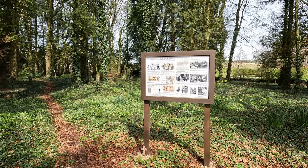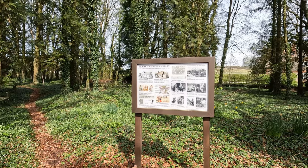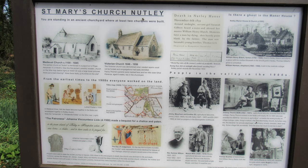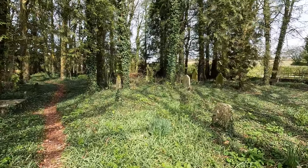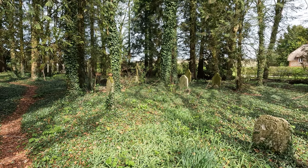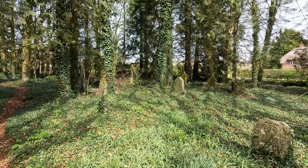And here we go. Now, an 1896 map shows that there was a church here called St Mary's Church, as well as a reference to a vicarage. And indeed, look, there's an information board. I'll put it up on screen. You can freeze it and look at it. A few graves dotted around. But there was indeed a medieval church here, built between the 11th century and 1845. And a Victorian church was built in 1846, but it was demolished in 1956 as the repairs were too costly and the congregation had disbanded.